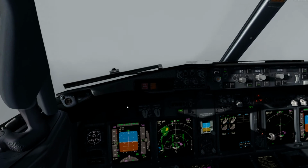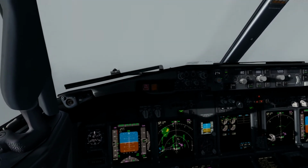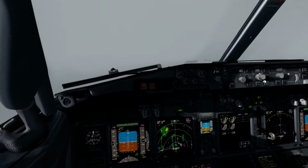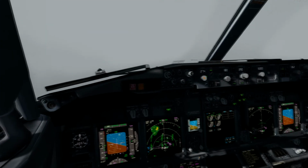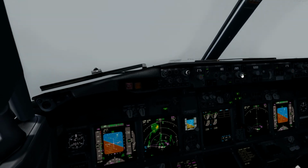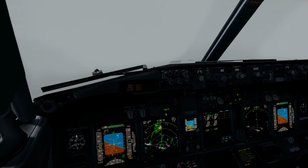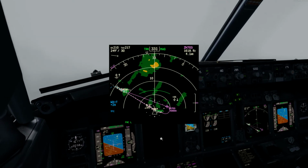Final, hello, EZ2 for Yankee Lima. EZ2 for Yankee Lima, final. KLM 71 Golf, turn left heading 290, cleared ILS approach runway 28, report established. Left 290, cleared ILS runway 28, KLM 71 Golf. EZ2 for Yankee Lima, turn left heading 360. Left heading 360, EZ2 for Yankee Lima.